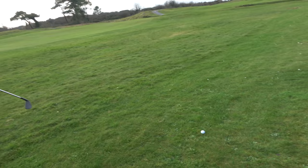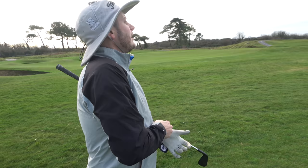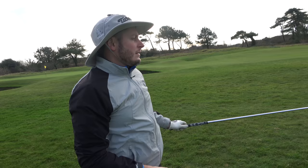Some say the perfect lie. Sitting up beautifully. It's sitting up nicely, isn't it? Yeah, very nicely. What are you going with here? Got 5-iron down. You've got about 212 downwind. Bunker right of the green. I think starting it up the left and letting it drift into the hole is the right play. Okay, let's see what we've got.